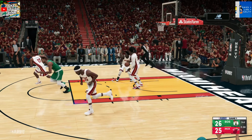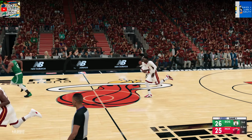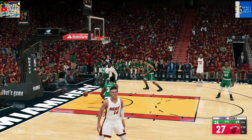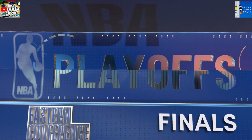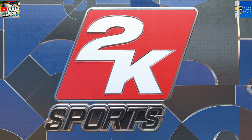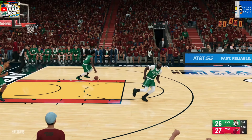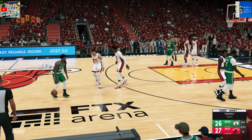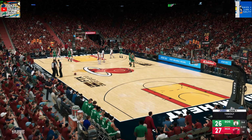And it's Smart missing. Miami has gone just one of three from deep since the break. To the paint, and Adebayo slams it in. And what a wild one this has been. Eight lead changes, some big plays, and some big mistakes, too. Time call here. The Celtics decide to talk it over.